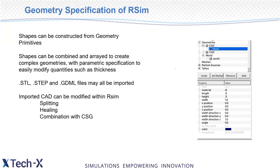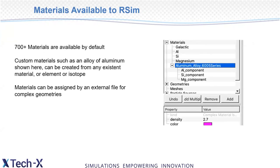So I'd mentioned there are about 700 materials in our materials database by default. And you can see here is a bit of customization available as well. So if you wanted to create, say, in this example, a specific aluminum alloy, 6005 series aluminum, we can customize how much aluminum, silicon, and magnesium there happen to be in that. And with all of these materials, if you do have a very complex geometry, for example, I've worked with some of our commercial partners that had to import a CAD file with 50,000 parts in it, they can then use an external file to automatically assign all of those materials so that you can automate that task.